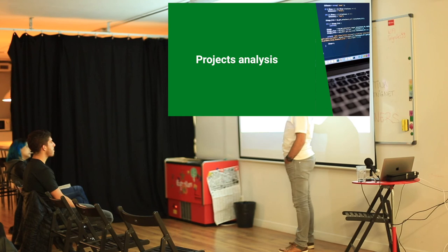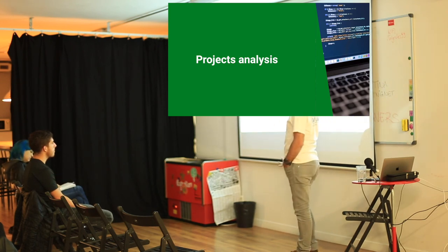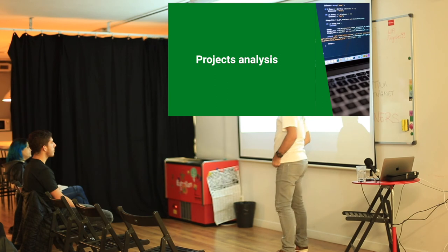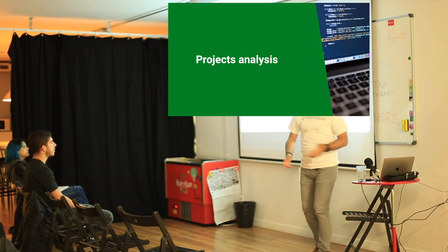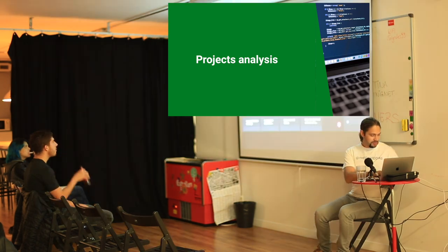Do you know about Parcel? It's the newest one. Parcel is really interesting in case you have something small and you don't need any configuration. Parcel works without any configuration. So some basic things, if you have CSS, it will convert CSS to CSS, but without any configuration.